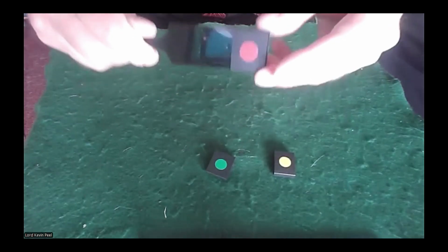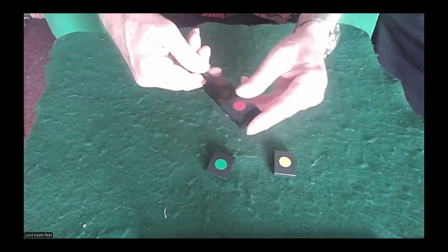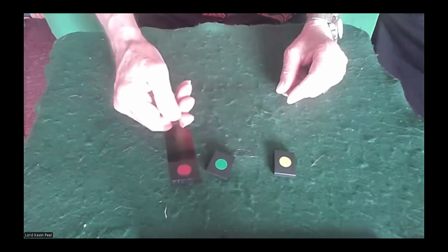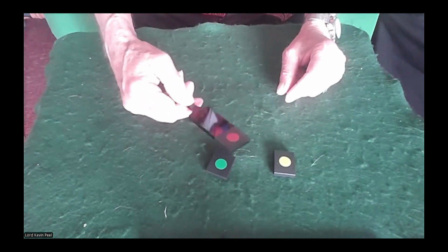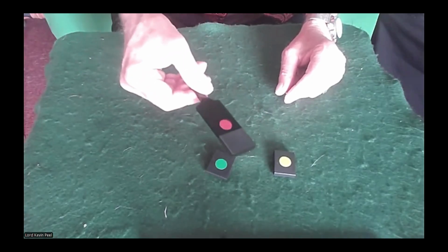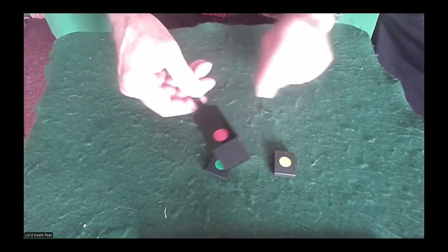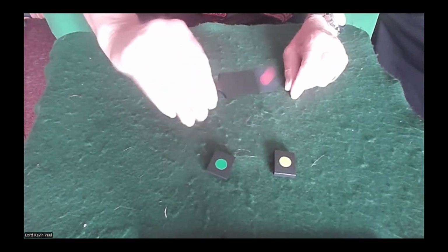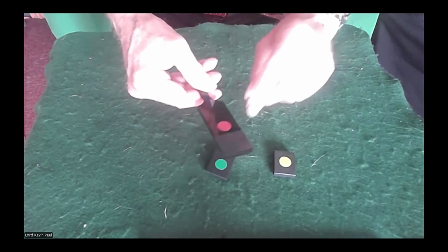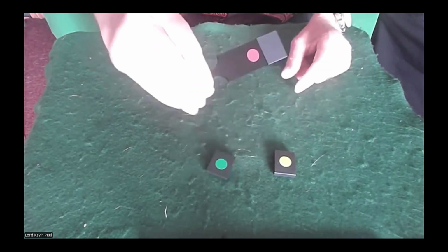You can see that. Strange thing is, you give it a little shake, it jumps from there to here. On that side it's still there. And there we go.